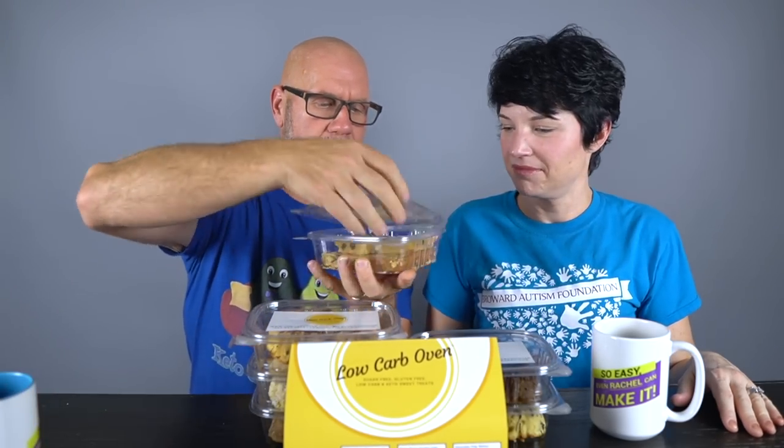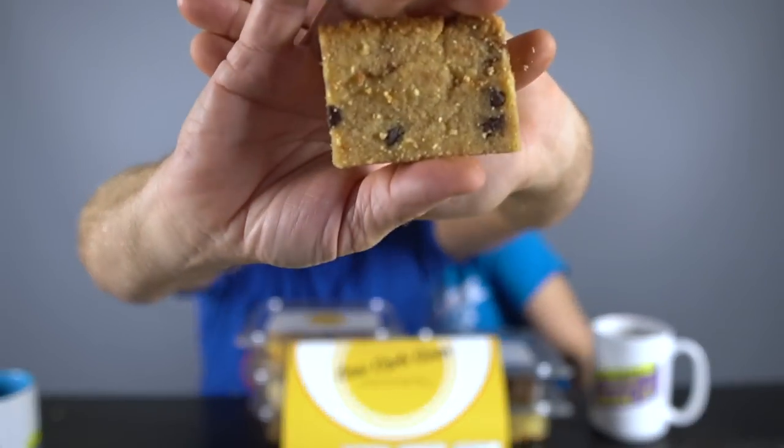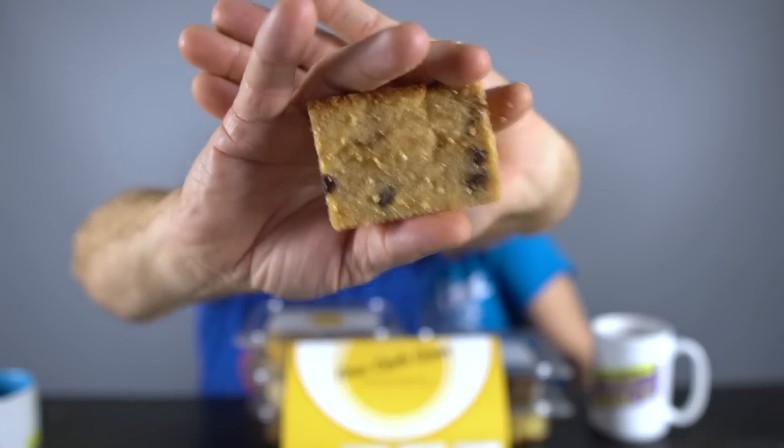Wow. So here's what we'll do. Let's put them all on a plate and we'll show you guys what each one is. So this is the cookie bar cake. You want to put these off to the side? Yes. I'll show you guys and we'll put them on a plate. That is dense. So that's the cookie bar cake. We'll put that over here.